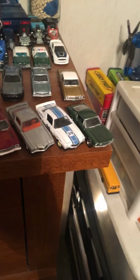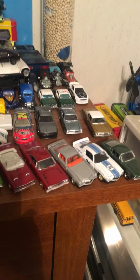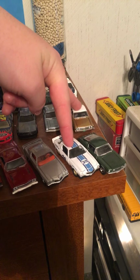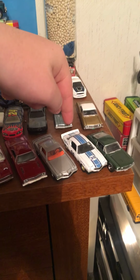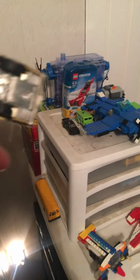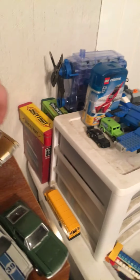I got quite a few cars. Recently I got some new ones from Walmart, and the new ones are these two right here. These are my two new ones. So there's of course a Camaro Z28 race car, and this one, I forgot what this one was. I can't even tell. It's a 1967 Chevelle. I don't think you can read that there. But it's a 1967 Chevelle. So it's a Johnny Lightning type model, but it rolls okay.